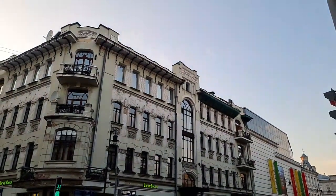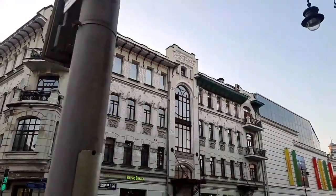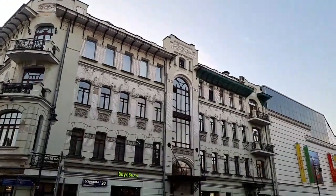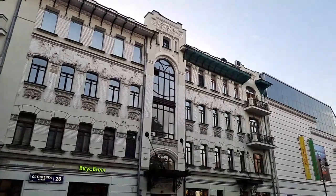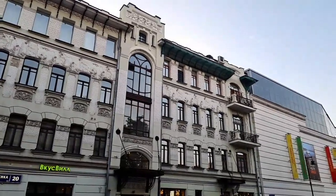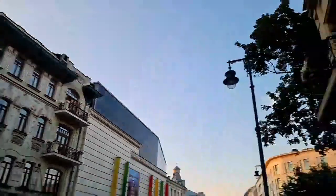One of the interesting buildings in Art Nouveau design that I'm going to share with you will be of a gentleman who decided to have a reversed glass at the top of the building. So that is also one of the interesting designs.